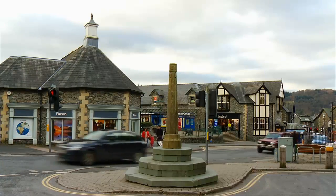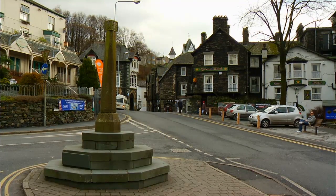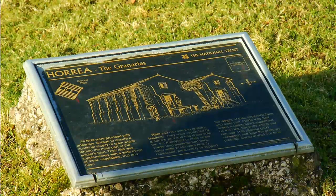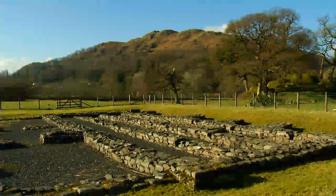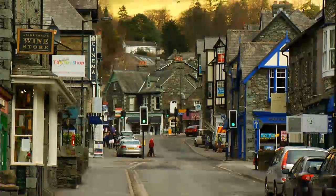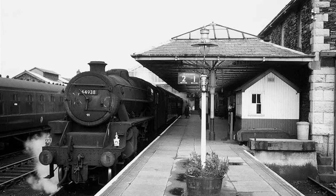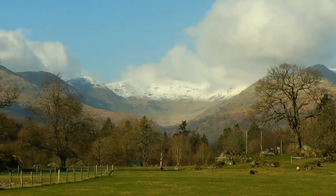The town was granted a market charter in 1650, becoming an important centre for the wool trade, though evidence of the area's Roman past can be seen in the remains of Galava Fort close by at Waterhead. The town was transformed in the 1840s when the Windermere Railway brought a wave of tourists and wealthy industrialists, fuelled by the region's romantic depiction by poets such as Wordsworth.